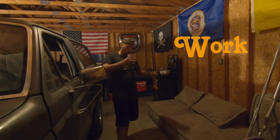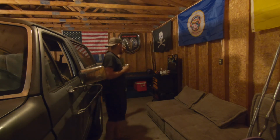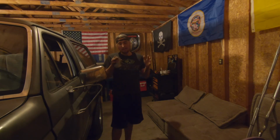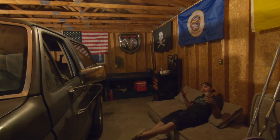I think we should definitely take a step over towards that toolbox corner and the workbench. You've now entered the work lounge area. You got the couches for the lounging. You got the toolbox for the tooling. You got the workbenching for the benching of the work. All of this has been a dream of mine. I've always wanted to have a little bit of a hangout area. If you want to just sit down and relax, you can sit down and relax in the garage.